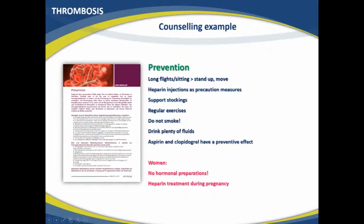But generally for high-risk cases, during long flights, when people sit for 10 hours, it's recommended to get up every now and then. This will remove any small blood clots that might have formed and prevent larger blood clots from being produced. Then heparin injections as a precaution measure. People in risk situations would get heparin injections from the doctors just before the flight, and this will then reduce the risk of developing thrombosis. Then there are certain anti-thrombosis stockings, something you can wear.